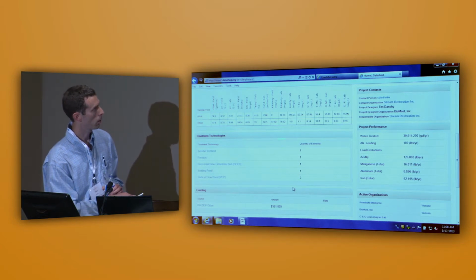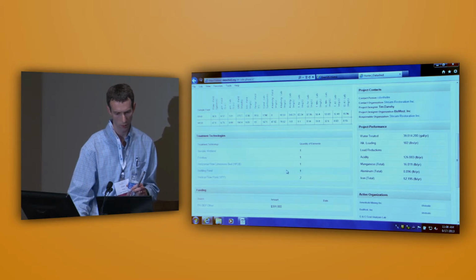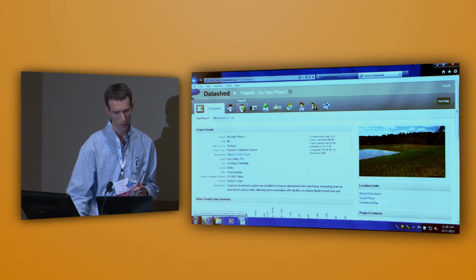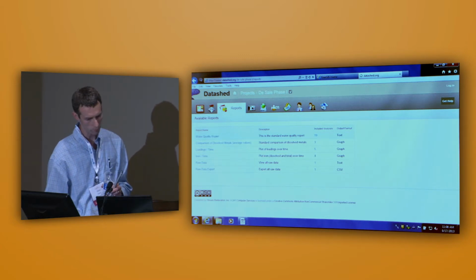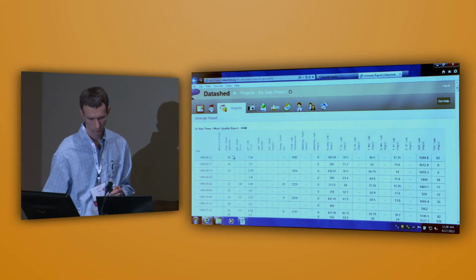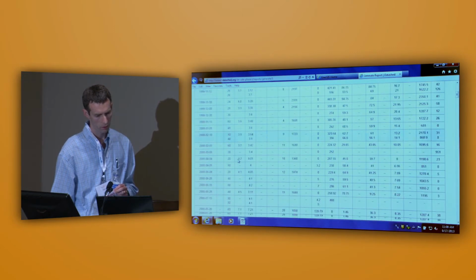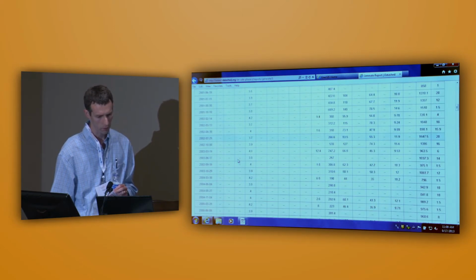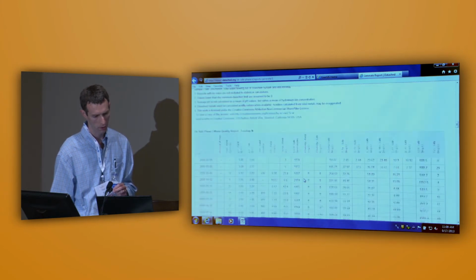This is average water quality data for the site. You can access the rest of the water quality data under reports. Water quality report. So there's lots of data in here. We do have some statistics at the bottom of each sample point.